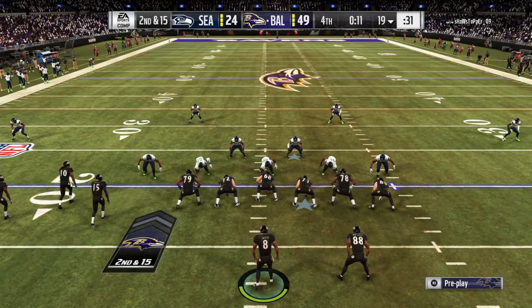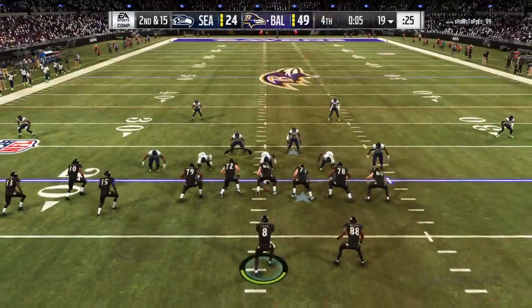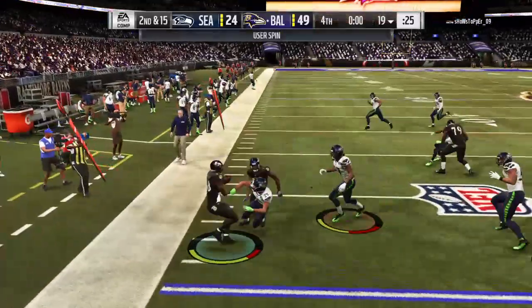Hey, a lot of points have been scored in this game, but what a nice play by the defense. Stepping up on that one, maybe they'll get things going in their direction after a play like that. They'll keep pounding here with Montgomery. And he spins free.